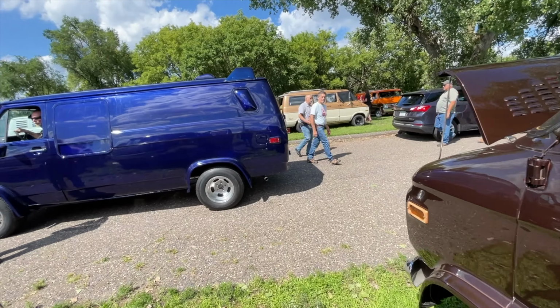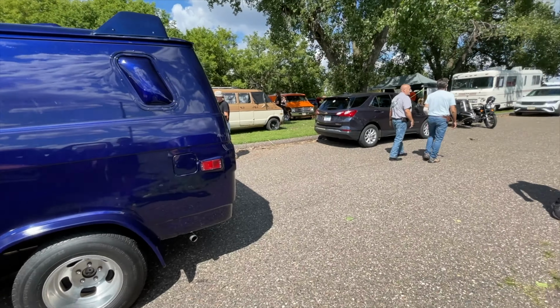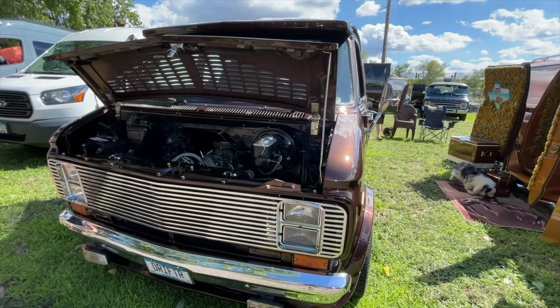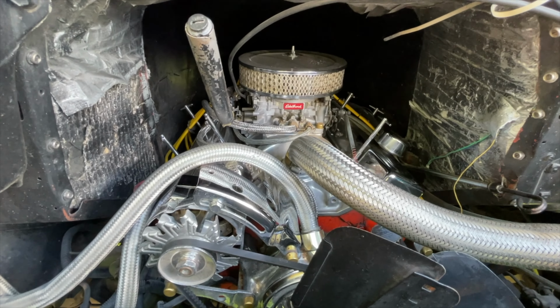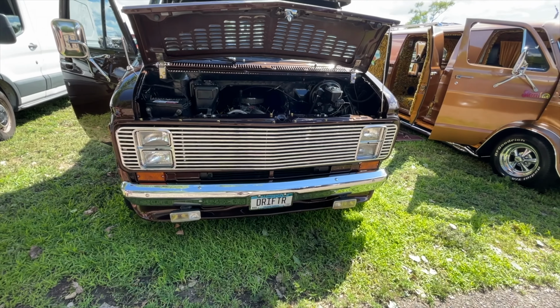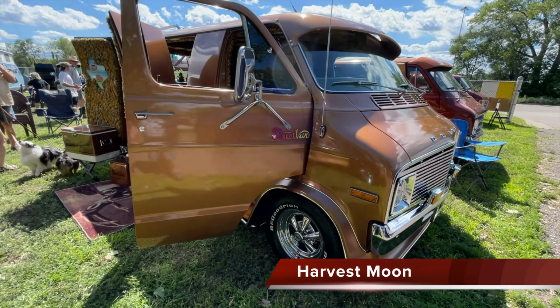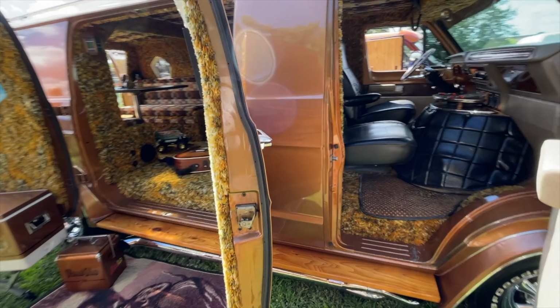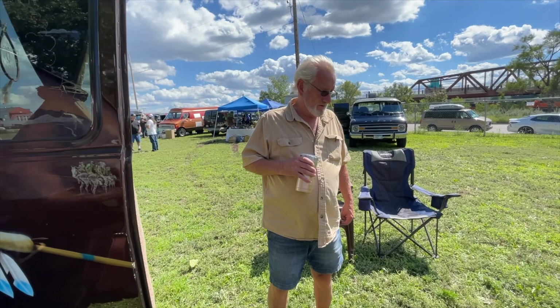What is this thing? I love the louvered hood. Look at that motor. Wow. Here's Steve Ellingsbo's van. Sweet ride here too. Look at this sucker. Nice. It's got a guitar. Harvest Moon. Builder of Berserker right here.